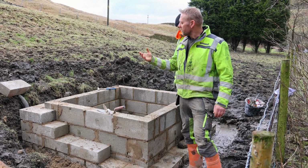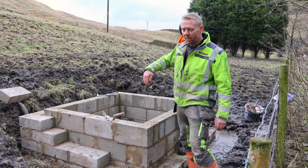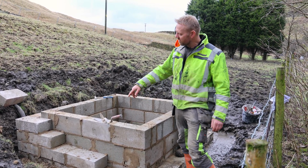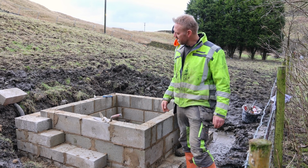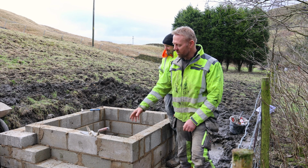And what we're going to do with this is we're just going to wrap it in a tanking membrane to stop the water penetrating. If any water is going to penetrate through this stone skin, we'll end up wrapping it in tanking membrane. Yeah, so we've just stepped it down, and we'll start the masonry off there.